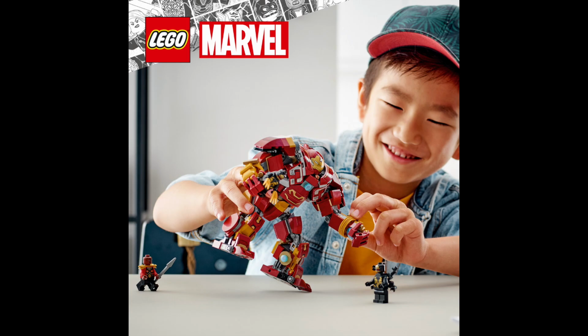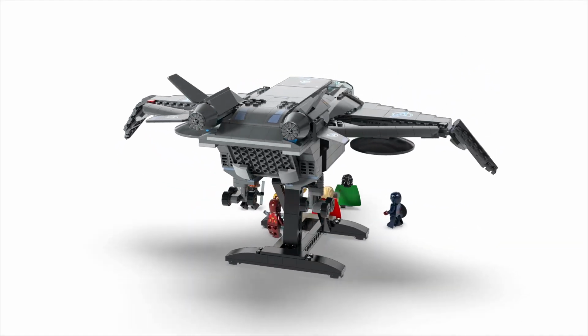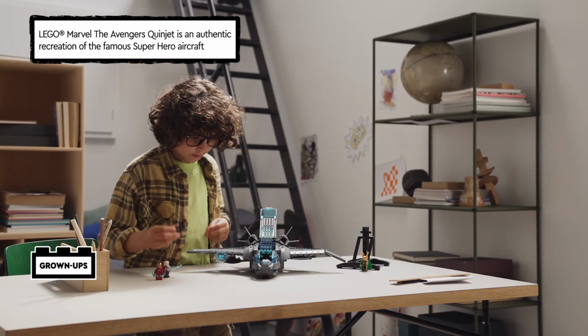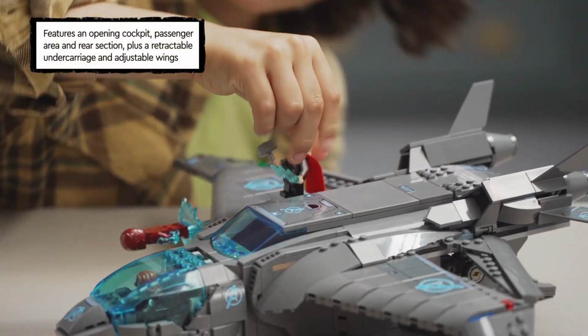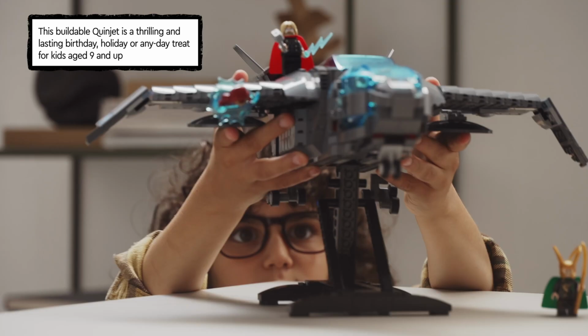Moving on from this, though, we have just one more set that has been revealed. This is set number 76248, the Avengers Quinjet, retailing for 100 euros, so probably 100 US dollars if I had to guess. Now this is, okay, Morbius memes aside, this is the highlight of the wave.